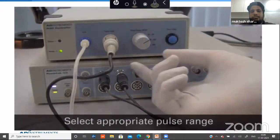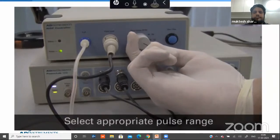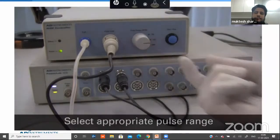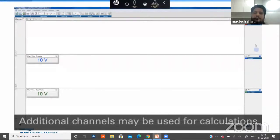Select the appropriate pulse range on the front of the NIBP controller. The maximum cuff inflation pressure can also be selected on the rear panel. In LabChart, set up two channels, one for the pulse signal and the other for pressure. You may also like to use cyclic measurements in a third channel to calculate heart rate from the pulse signal.